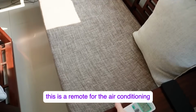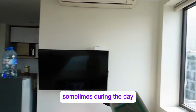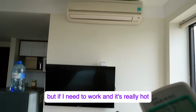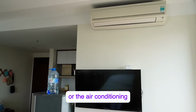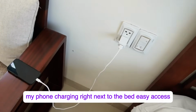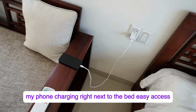This is a remote for the air conditioning. It's always on when I sleep. Sometimes during the day, I just open the windows, but if I need to work and it's really hot, I'll put on the air conditioning. We call this the air conditioner or the air conditioning. We use both. And my phone is charging right next to the bed, easy access.